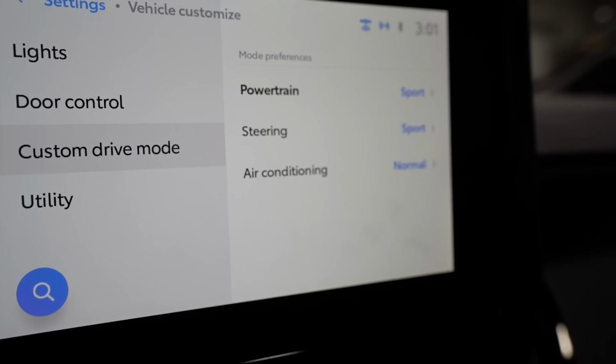I don't know what air condition has to do with your driver mode, but probably another question we're gonna get here.